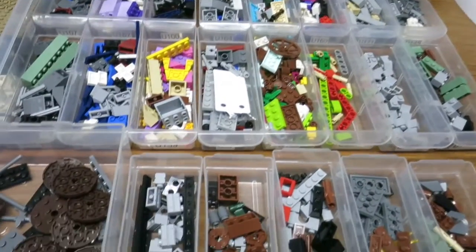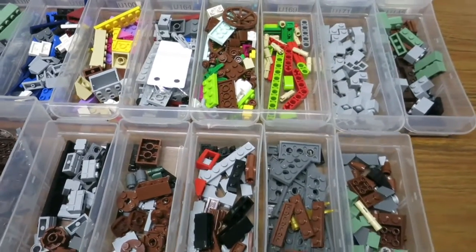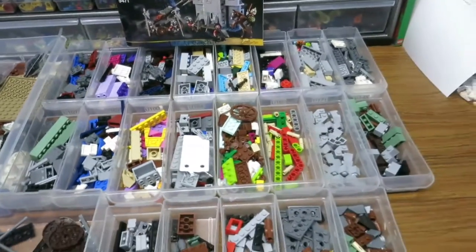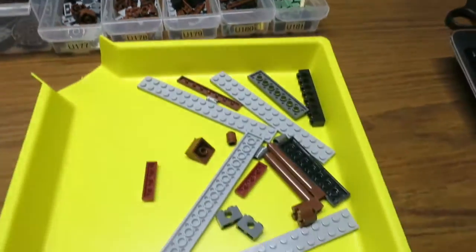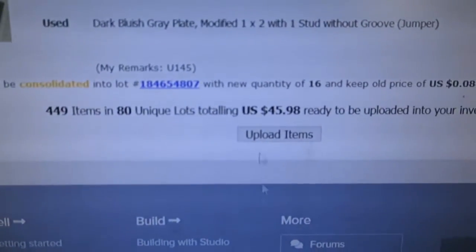These parts were from a displayer from the Green Bay show that I went to last year, and very good quality parts, like barely maybe put together once and displayed. So there's like new parts basically. So the lots are 80 unique lots, $45.